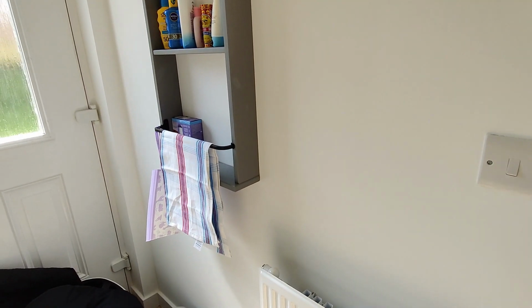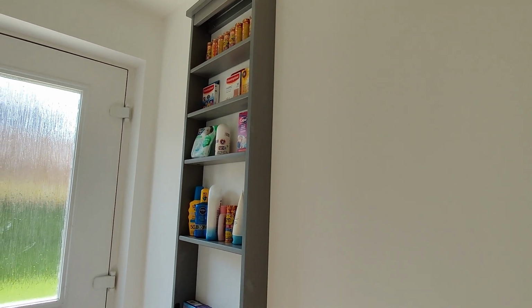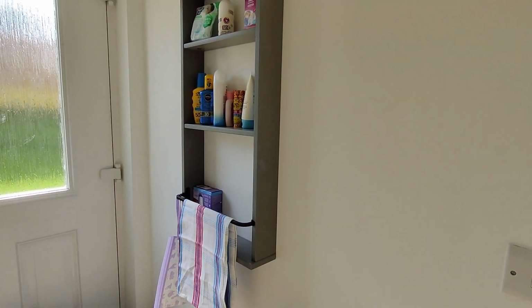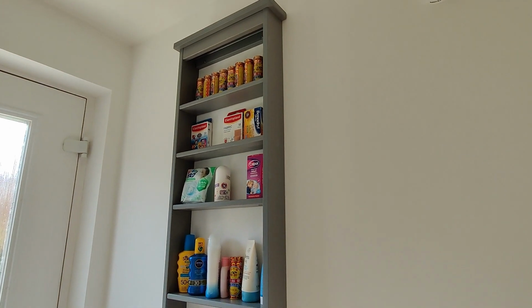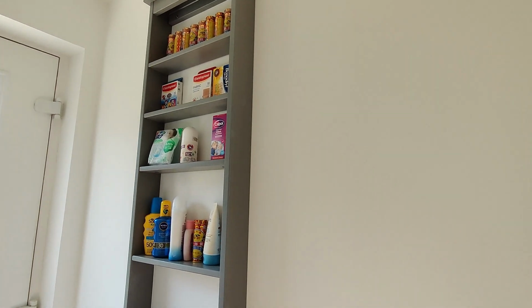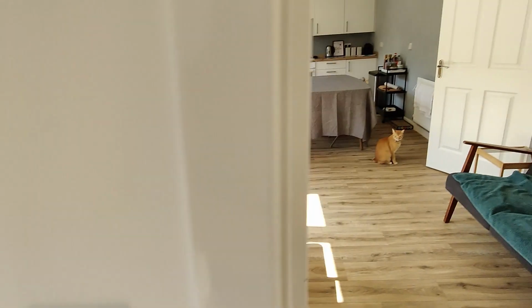And this is another built-in storage from IKEA as well. I found it very handy, so it's quite good. I think it's one of the Hemnes collection, so yeah, it's quite handy.